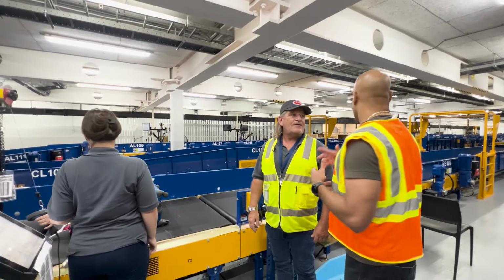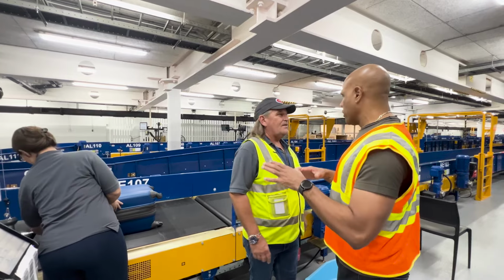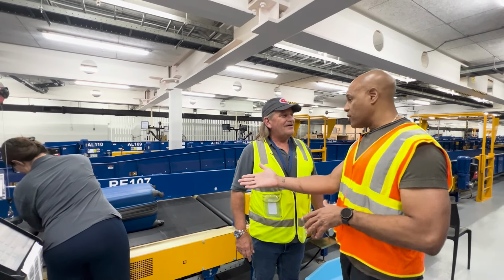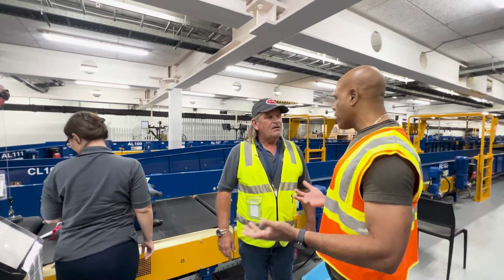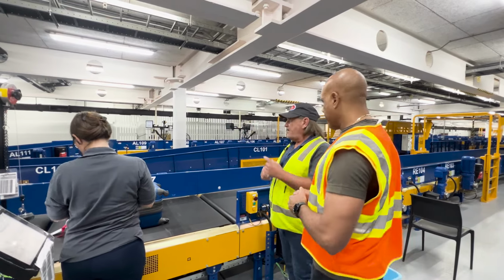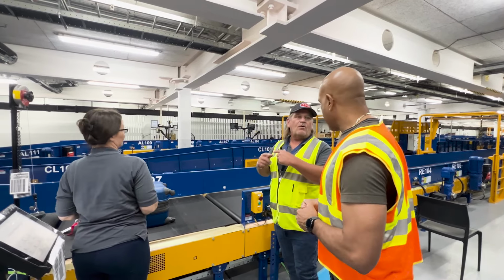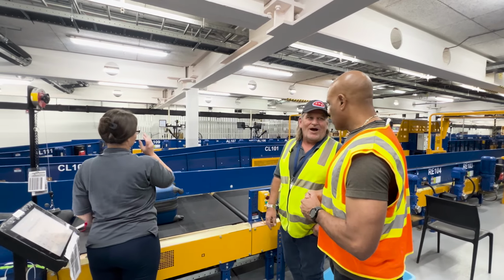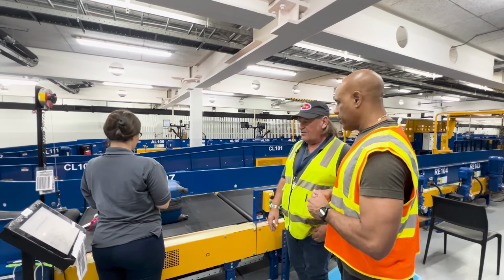So one thing I noticed throughout the room is that you have certain team members at certain stations, and you have this young lady here. What exactly are they doing? What are they looking for? Okay, so they revolve around. Every hour we change around, so everyone knows how to do just about every task anyway.